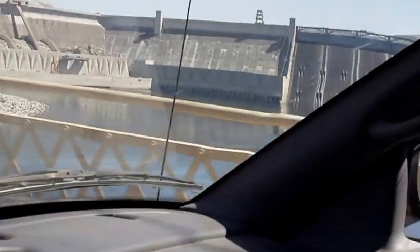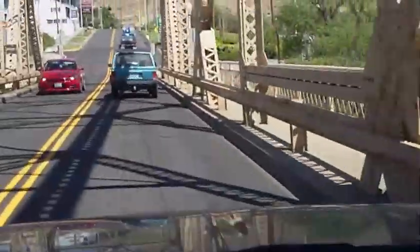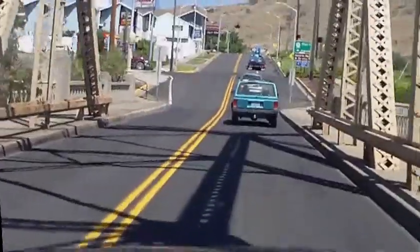Okay, we're going to do a side view like this because I can't see and drive perfectly very well. So hopefully it's a good view for you. We're just going across this bridge, across the river. I'm pretty sure that it's a good view though. Huge, huge dam. Pretty awesome.